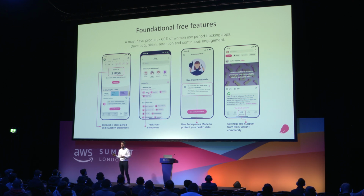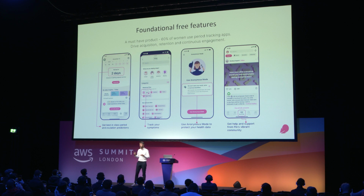We also have a secret chat community. It's very similar to Quora or Reddit, but it's specifically designed to discuss health topics. And it's secret because nobody knows your name, so you can freely discuss topics like discharge, miscarriage, and other important topics that you don't typically discuss on Facebook or Instagram.